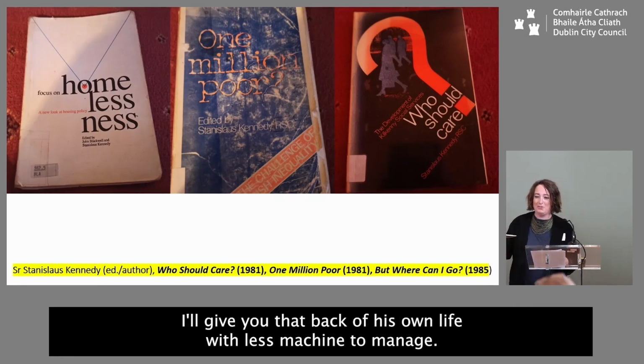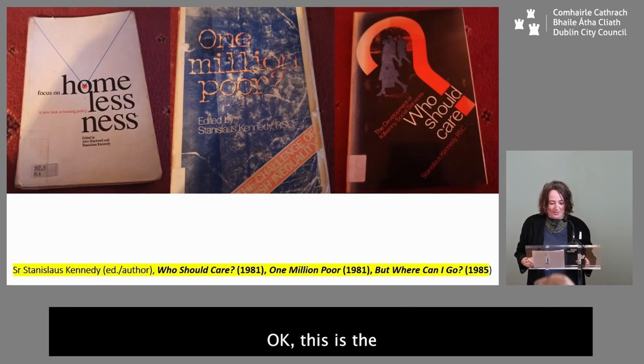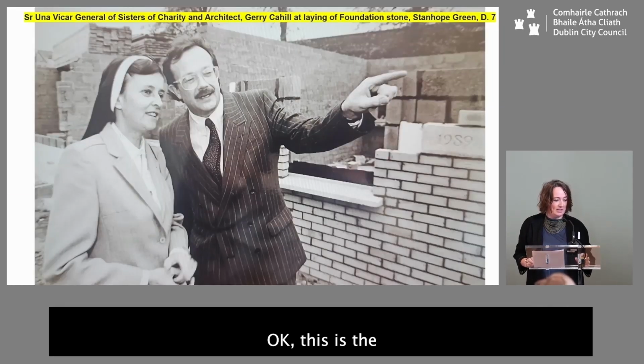I'll give you that back if you don't mind. One less machine to manage. That's still flashing, by the way. Okay, this is the image of the day, I think.